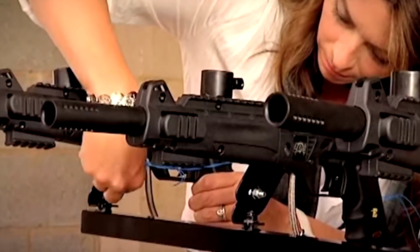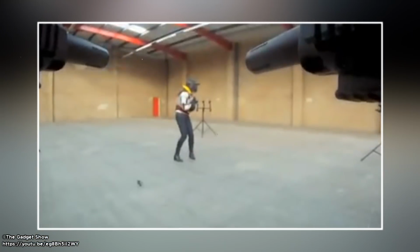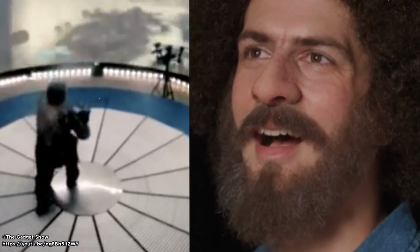They even successfully included the element of risk by circling players with 12 paintball guns that fire at them when they're hit in the game. Now that's a simulator I want to try.